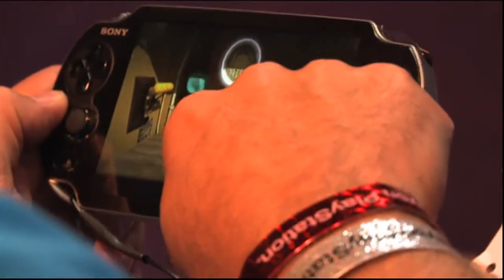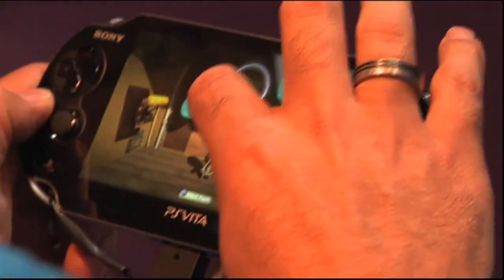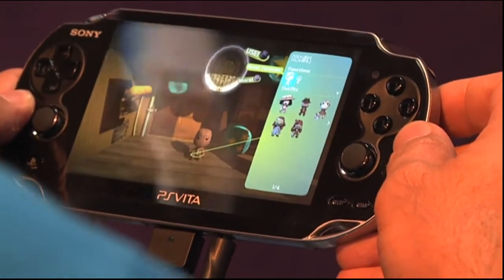So I'm going to just use a touch to open the curtains, and everything in this level that you see with this starred material is touchable, so I can move things around. Also, what's really cool... It looks really, really nice. There's the lighting and everything. I mean, the processing power of the Vita is not having any trouble with LittleBigPlanet, would you say?